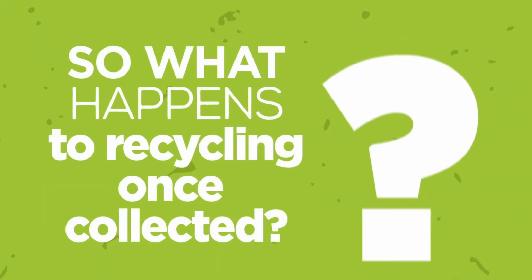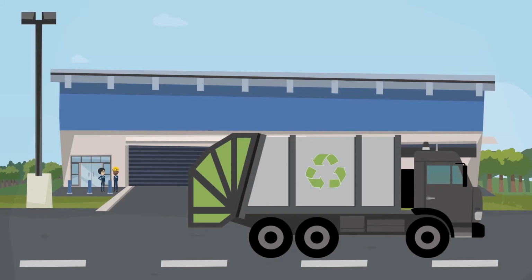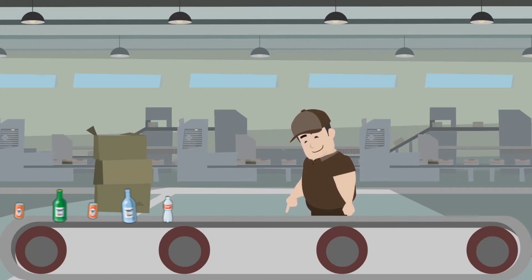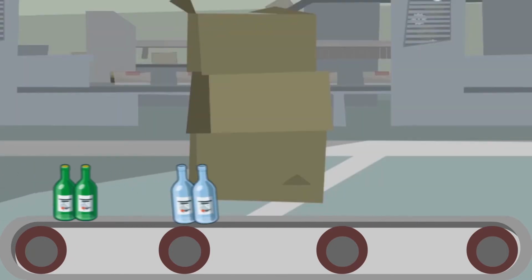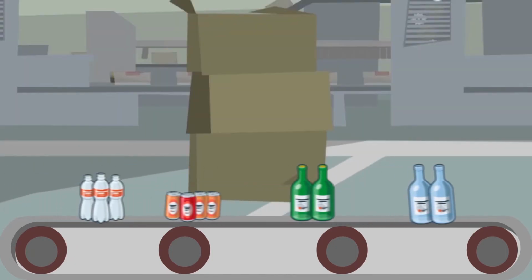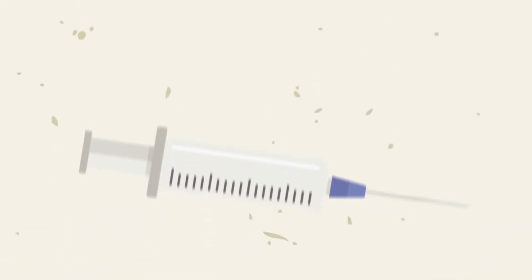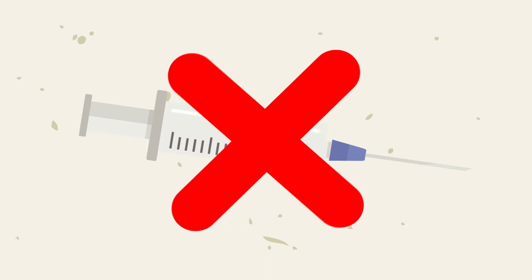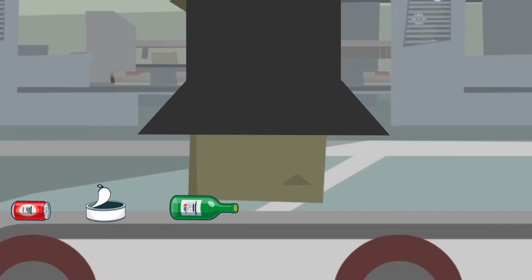What happens to recycling once collected? Recycling is delivered to a materials recovery facility where it is first sorted by hand and then by machines to group similar items together and remove any things that are not recyclable. It's important that we don't put anything dangerous into our recycling, like needles that could hurt the recycling workers. Recyclables move along conveyor belts as they're being sorted.